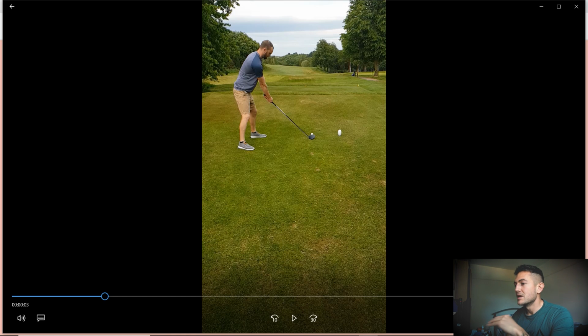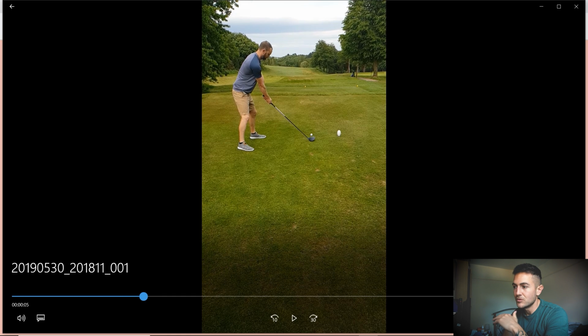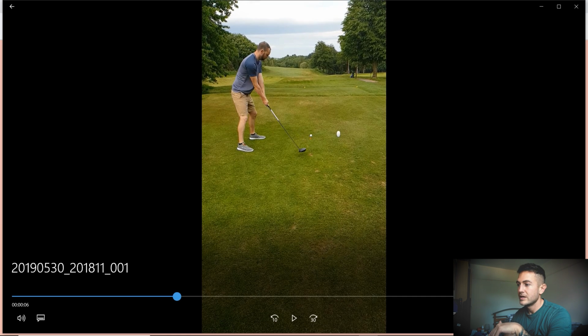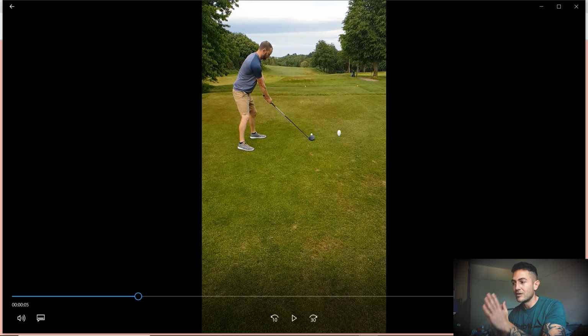So maybe try squaring everything up initially, because that's only going to help your feels. Because you're very shut and your hips are shut, it's just very easy to take it in there. So I'd say first of all, practice with proper alignment. Just get your alignment correct, square to the target.